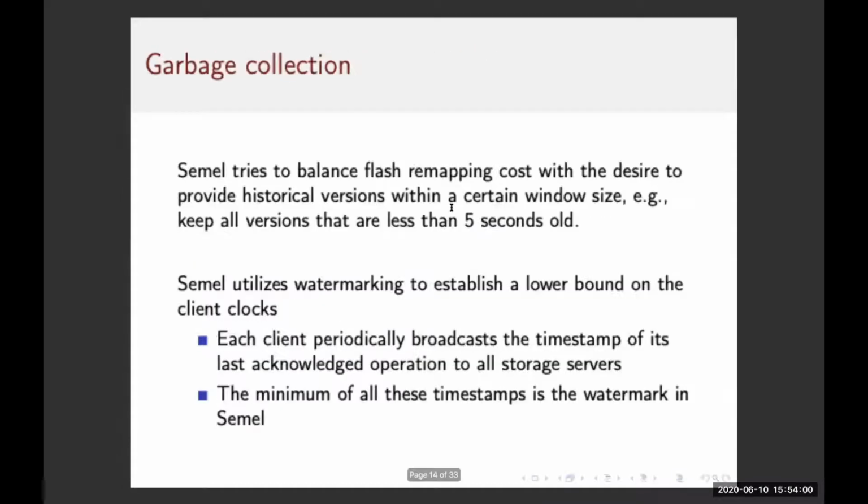So we are going to see that there is also garbage collection going on to avoid wasting flash. Semel tries to balance flash remapping costs with the desire to provide historical versions within a certain window size. For example, keep all versions that are less than 5 seconds old. This is done by using some watermarking. Each client periodically broadcasts the timestamp of its last acknowledged operation to all storage servers. And the minimum of these timestamps is the watermark in Semel, so they can garbage collect the writes or the updates before that, not to waste too much storage at the flash level, and not to increase the remapping cost.